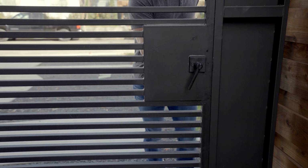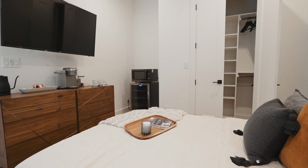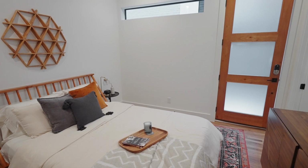So the first thing that you guys are gonna see through the first wrought iron door is likely what you would think is the front door. Ironically, this is not the front door, it's an entry to a guest suite. I've actually turned this into a private Airbnb suite. The intent here is to essentially use this Airbnb suite to help offset a portion of my mortgage payment.